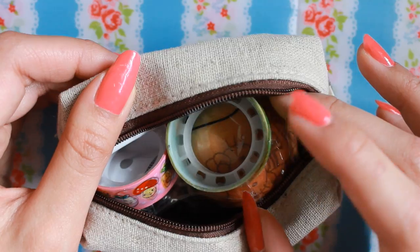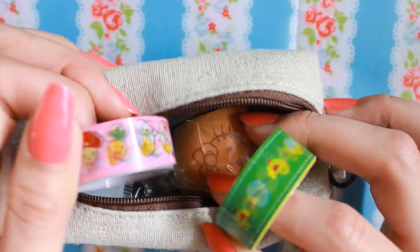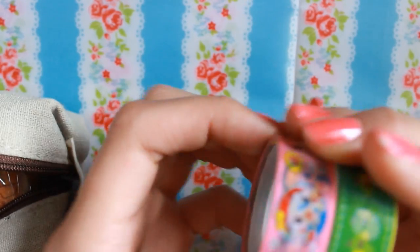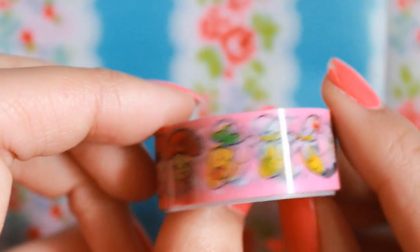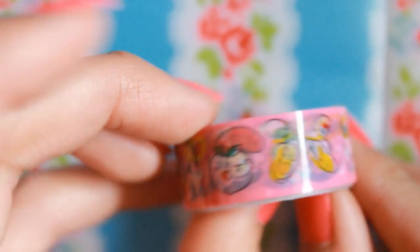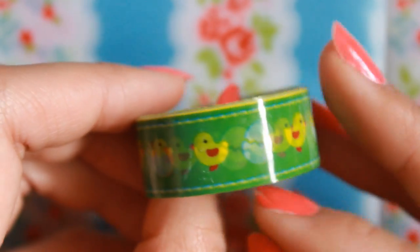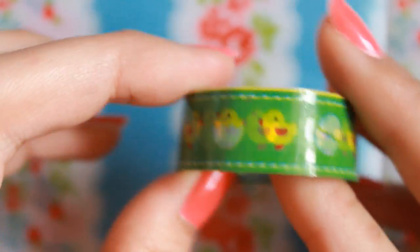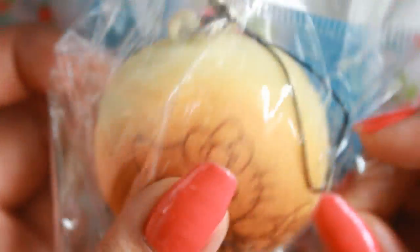There's all sorts of goodies in there. Oh my gosh, more deco tape. I love deco tape, but I don't have any cute character ones, and these are so cute. This one has a bunch of cute vegetables and fruits all over, and there's a mushroom. And then this one has baby chicks and eggs. They're coming out of the eggs. That's so cute.